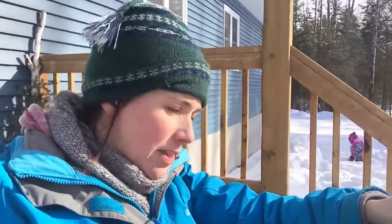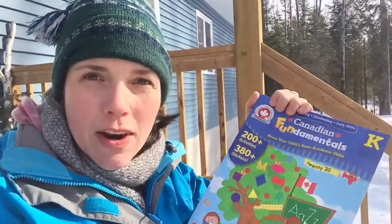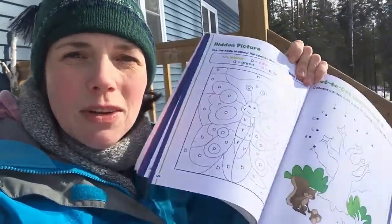This was just off of Amazon. It doesn't say the price, but I know it was less than $20 or thereabouts. So that is what I use. It's just got numbers and colors and fun little things for them to do.